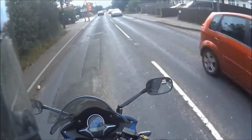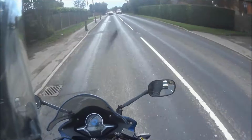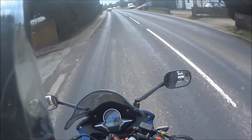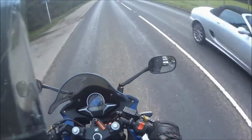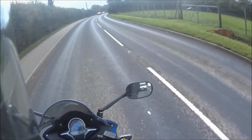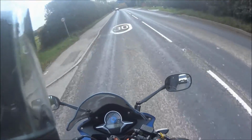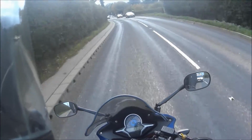But at the moment it suits its purpose, what I bought it for. It's loads of fun to ride, it's comfortable, it does what you ask it to do. You seem to be able to push it as hard as you like into bends, and then it will stay there.